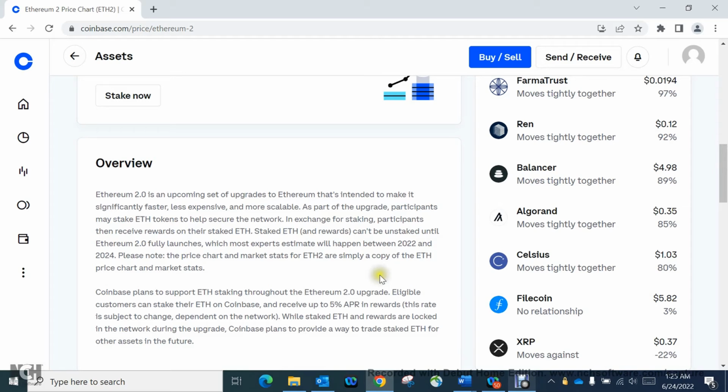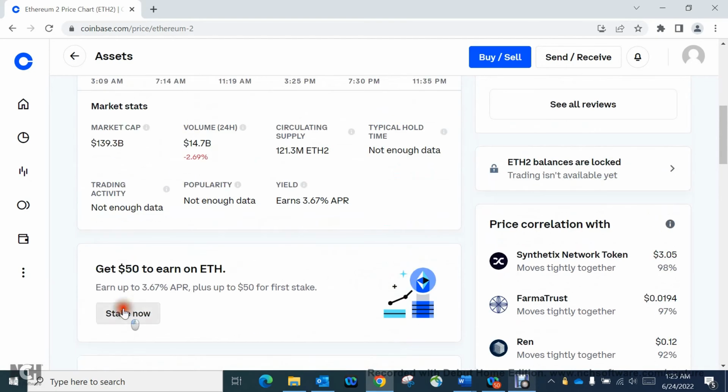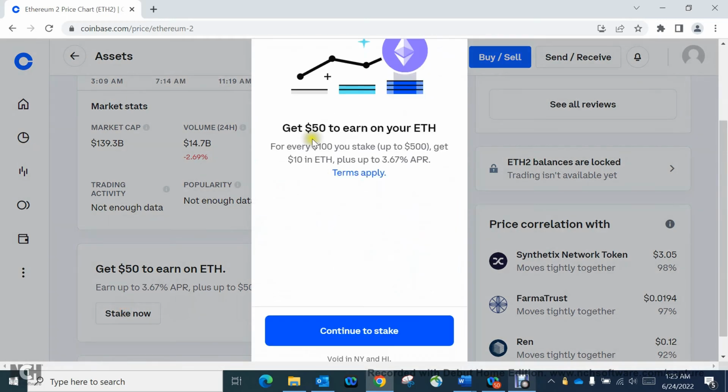But another downside and the risk to staking your Ethereum is that just as when you lend money to someone, there's the risk that you might not get any of your money back if that person defaults on the loan, there's a risk that you might end up losing the Ethereum that you've staked if something goes wrong in this upgrade process. I'm okay with the risks since I'm only staking $500. So I'm going to stake some Ethereum right now.